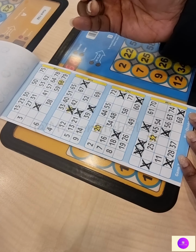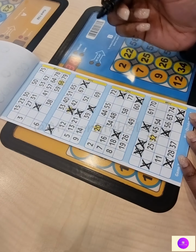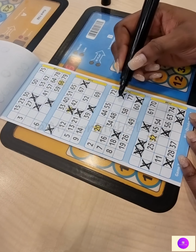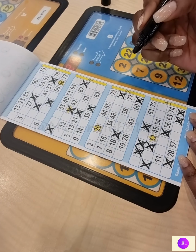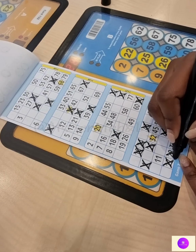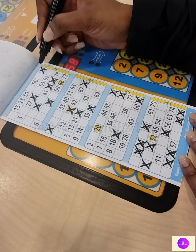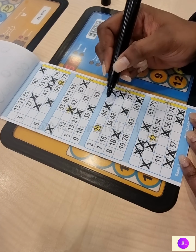6 and 8, 68. On its own, number 4. 3 and 8, 38. 3 and 1, 31. 6 and 4, 64. 2 and 5, 25. 7 and 2, 72. 2 and 8, 28. 5 and 7, 57. 7 and 5, 75. 5 and 8, 58. All the 5s, 55.